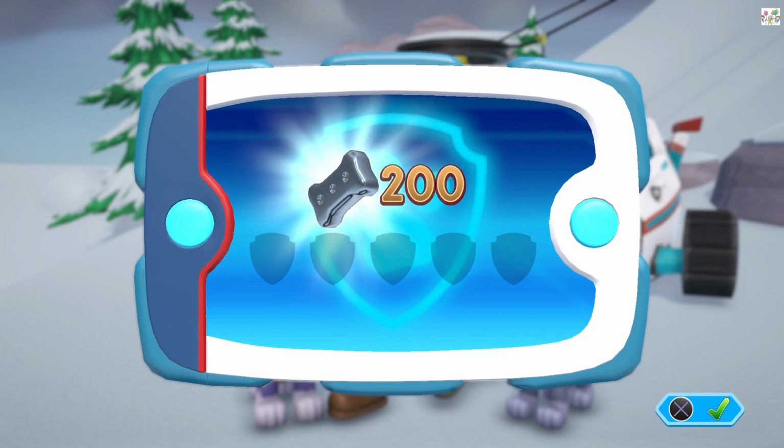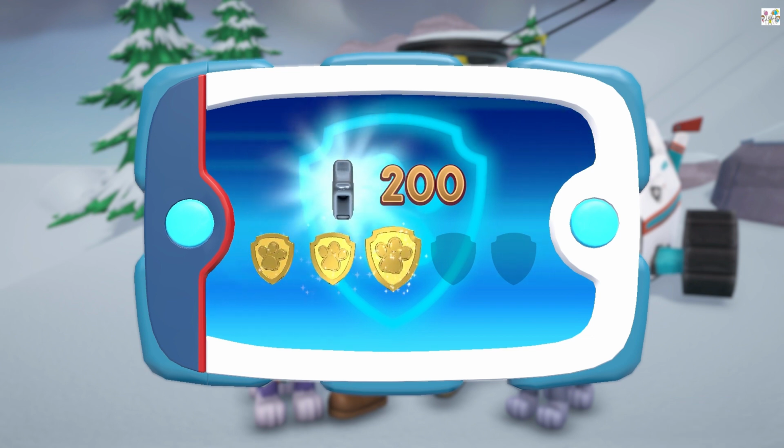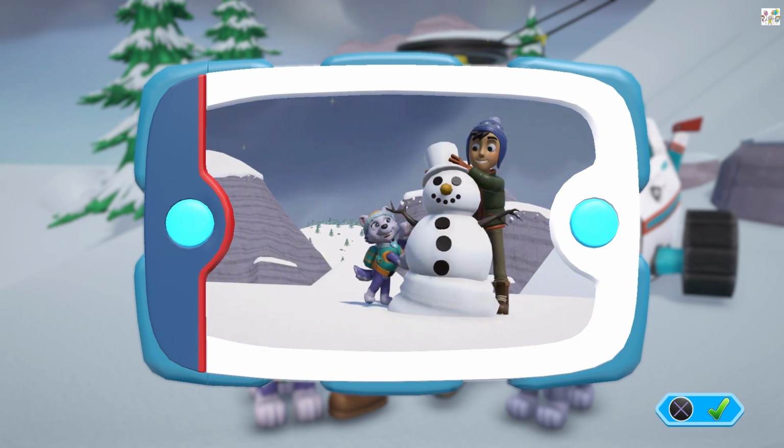For collecting so many pup treats, you earned a platinum pup treat! You got all of the golden paw prints! And unlocked another picture! You can see the pictures again by highlighting the rescue mission and pressing the triangle button.